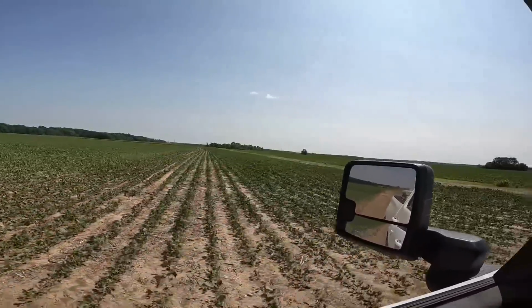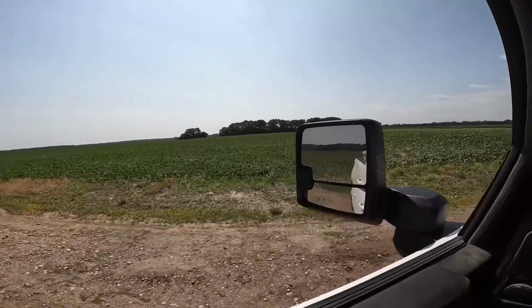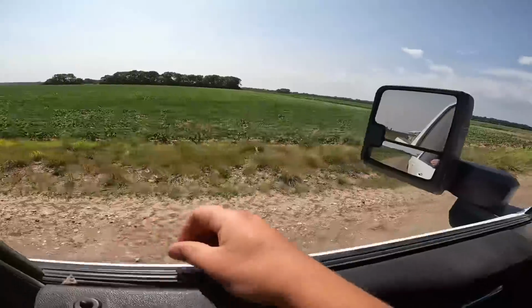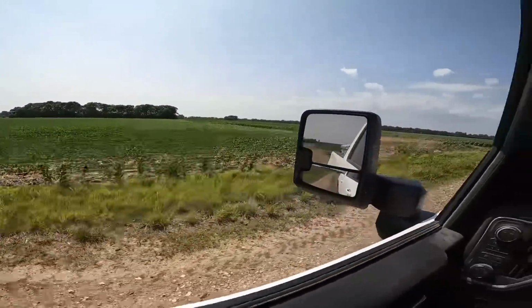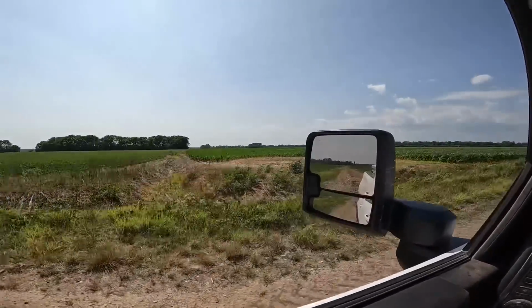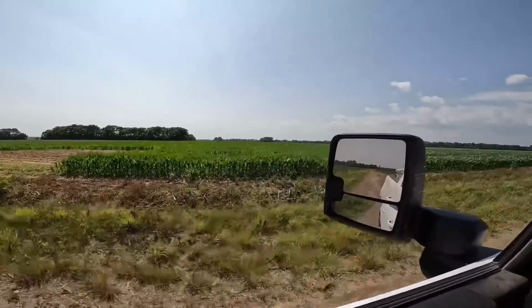I need to bring down my little sprayer and spray some of these weeds up along the road with a little hand sprayer or something. There's a piece of mud. There's a rock. As you can tell, it is pretty windy today. I mean, we're looking at 15 to 20 mile an hour winds today.